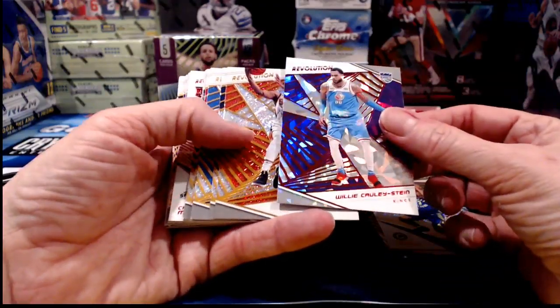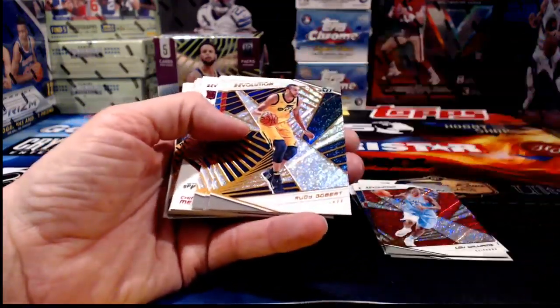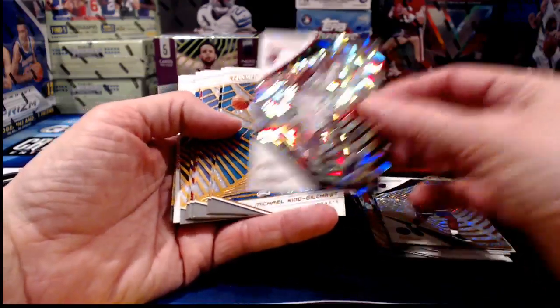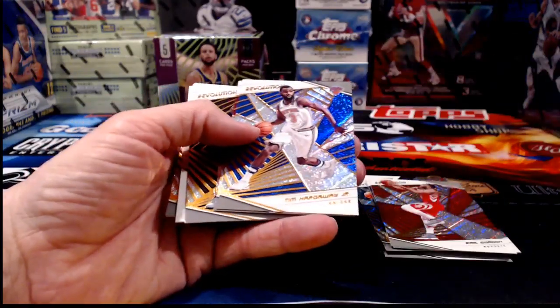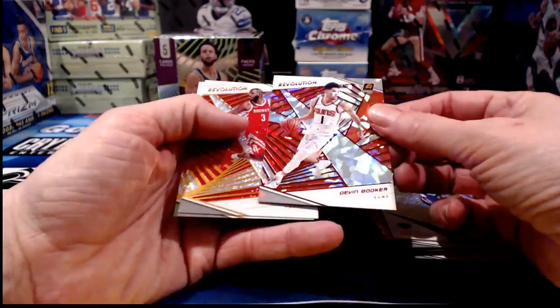Willie Cauley-Stein for the Kings. Otto Porter Jr., Wizards. Rookie Metu for the Spurs. There's Kyrie Irving and the Celtics. Devin Booker, Phoenix Suns.